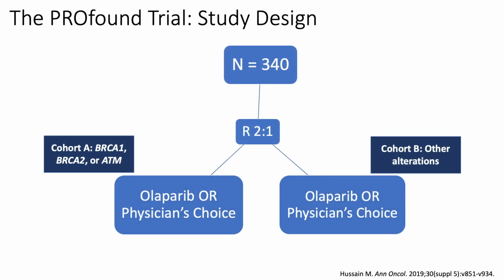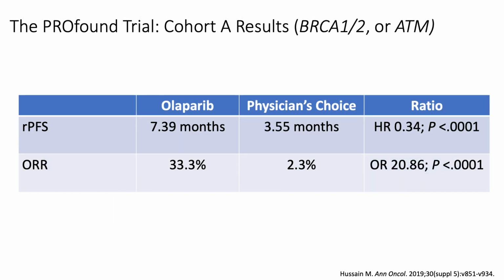types of DNA repair mutations, randomized patients to receive olaparib or dealer's choice treatment, which could have included anything from abiraterone to chemotherapy. And they found that there was an improvement or a significant difference in radiographic progression-free survival, as well as objective response rate in favor of those patients who received the PARP inhibitors. So it's very, very exciting that we've been able to select patients with a different molecular mutation and then administer a drug based upon that mutation.